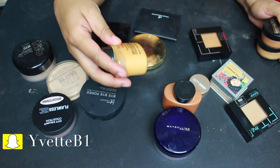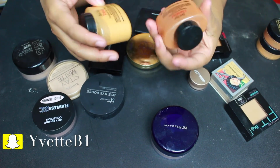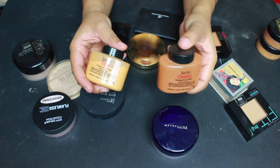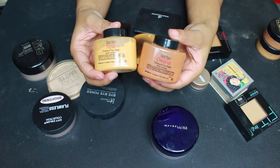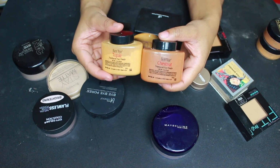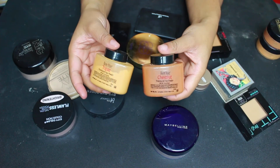And this is the Nyx powder in Chestnut and also in Topaz. I used to use the one in Chestnut for contouring, but it's just too messy. It's too much to work with, too much to do. So I'm going to go ahead and declutter these as well.